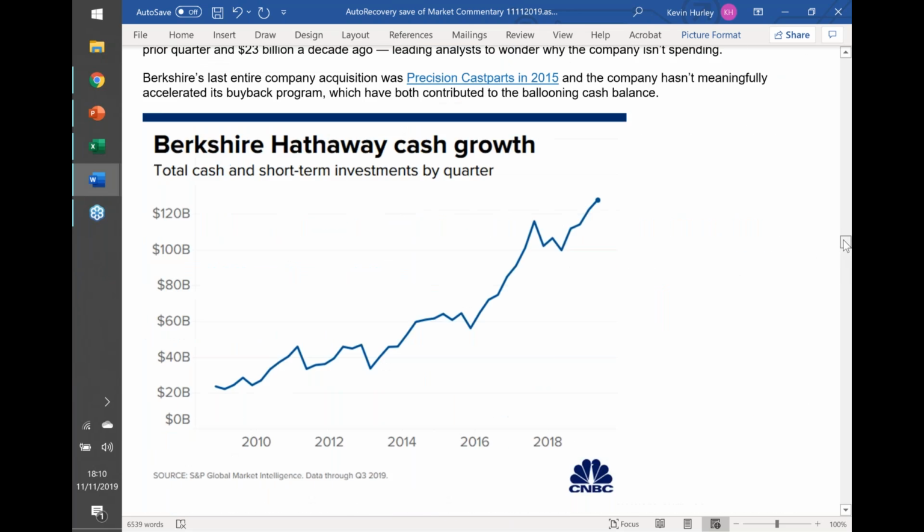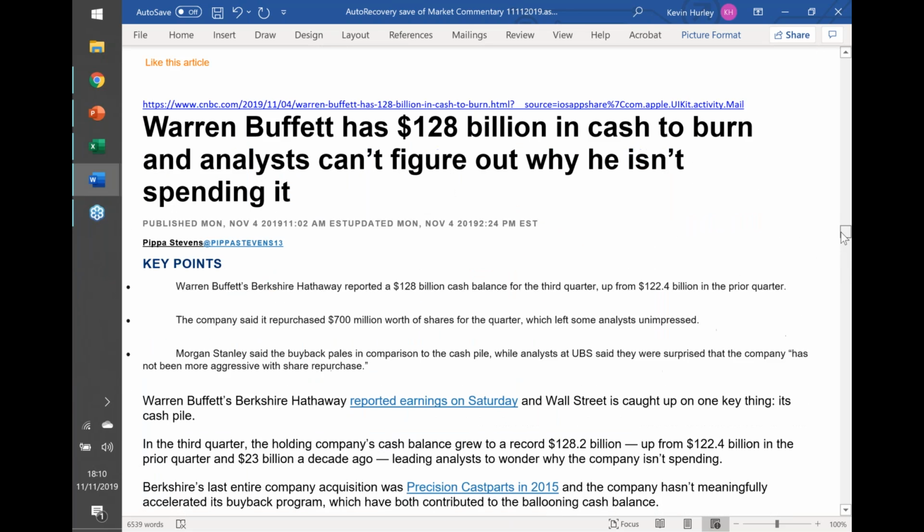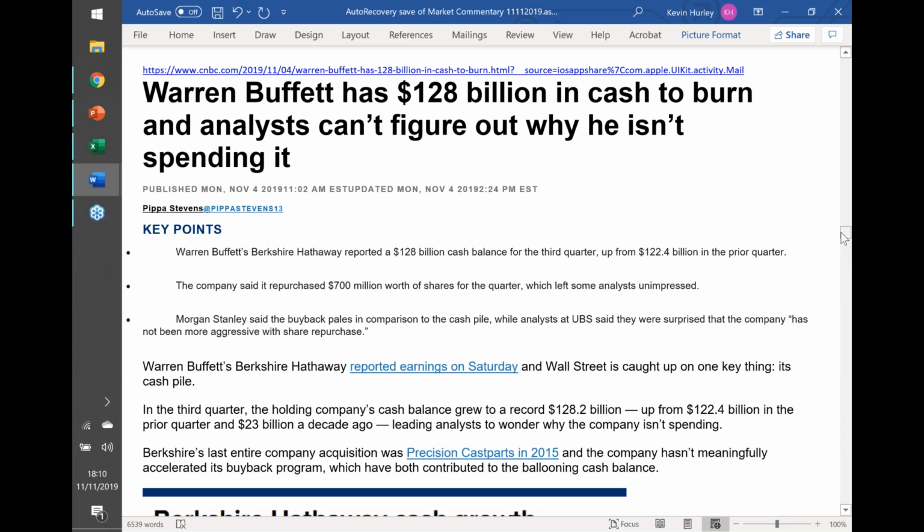Let me start off with Warren Buffett's. Warren Buffett has $128 billion in cash to burn, and analysts can't figure out why he isn't spending it. Any ideas why he might not be spending his money right now? Why might Warren Buffett not be spending his money right now?